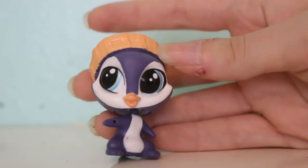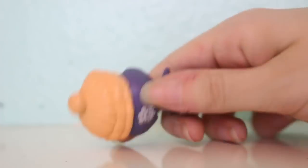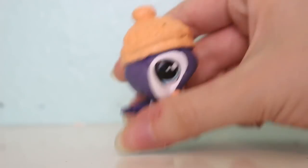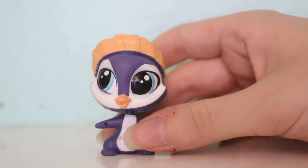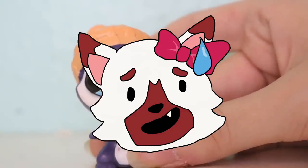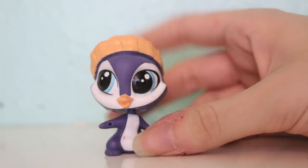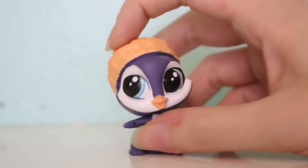We also have a G4 pet, and oh my gosh, this guy is so cute. I love that they molded this little hat on him. This is so cute. I eventually want to do a winter snowy skit. I have very little experience of being in the snow, so I'm not too sure how well I can portray that, but I definitely want to try it out.